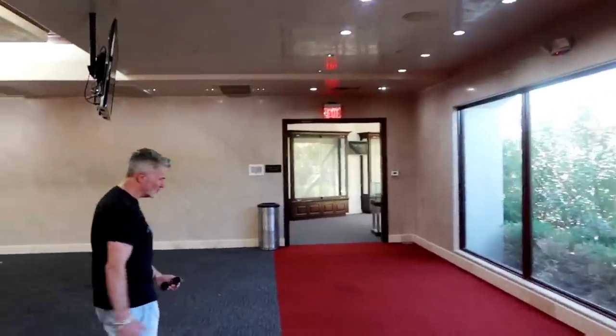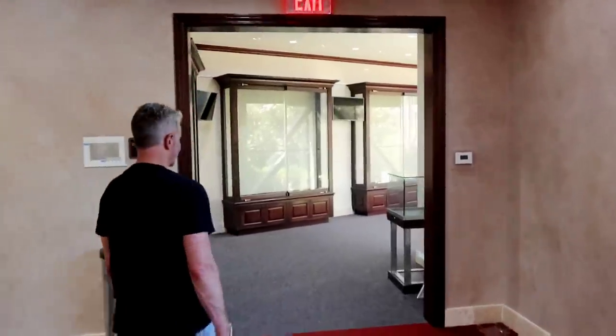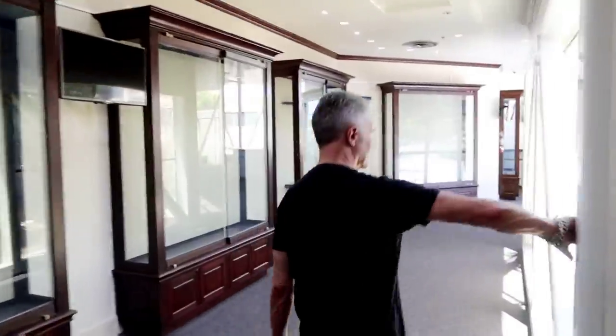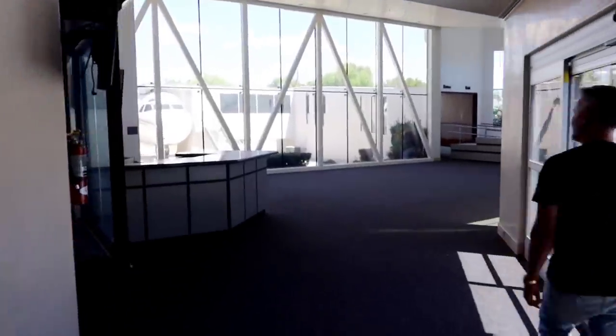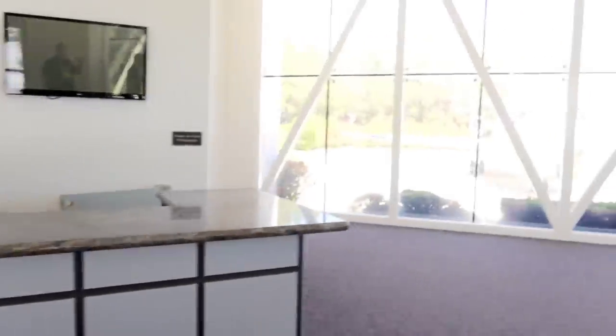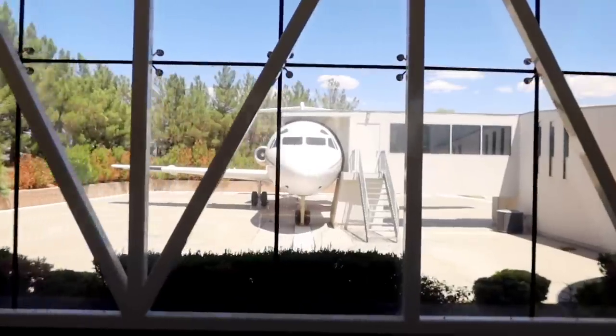So we'll be walking into what represents an airport terminal. Oh, is that what he was going for with this? Yeah, see, look at this right here. Oh, yeah. Very creative. Oh, yeah, there's your front counter. Get your tickets and get on board and fly wherever you want. That is awesome.